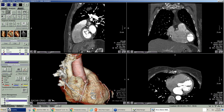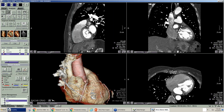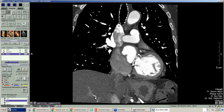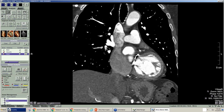So there's our mitral valve. Over here, there's our mitral valve. Hard to see the leaflets. This is diastole. Let's see what we can make out of the leaflets. And there they are. There's the papillary muscle. Looks like an adequate orifice.